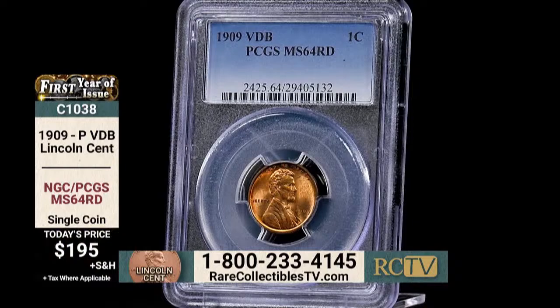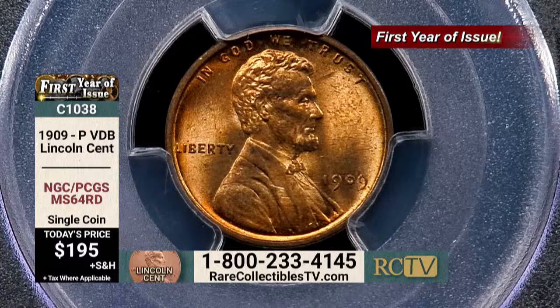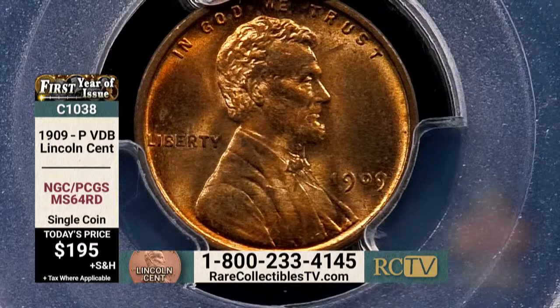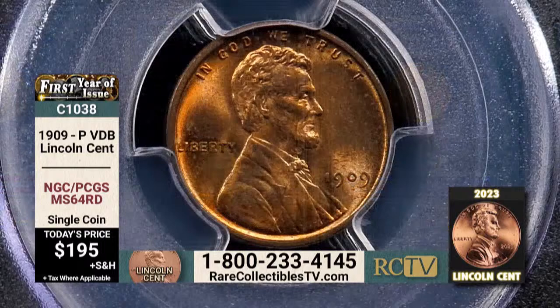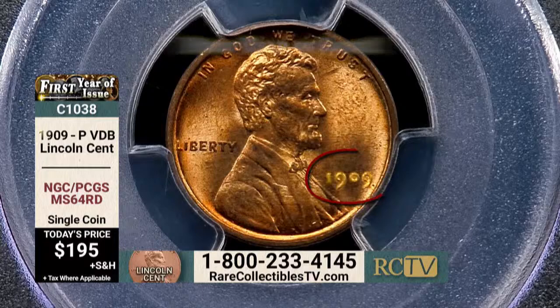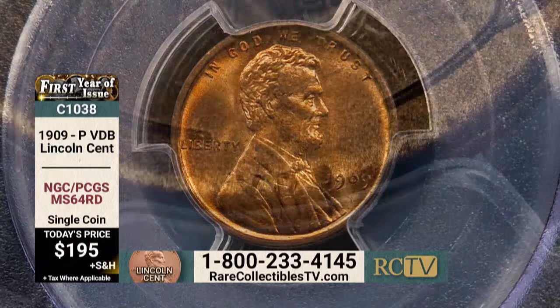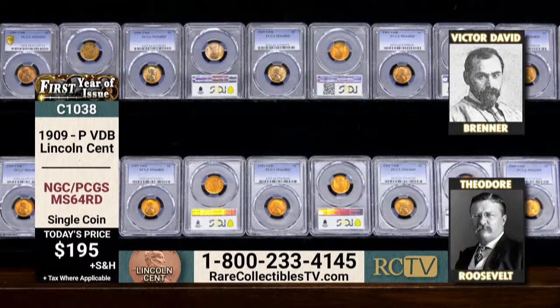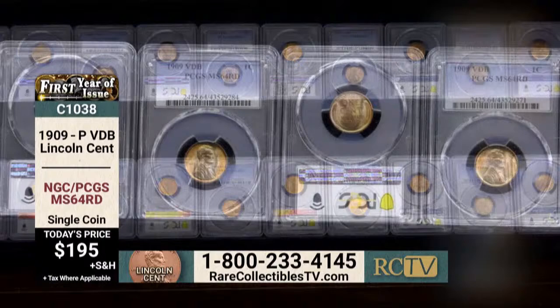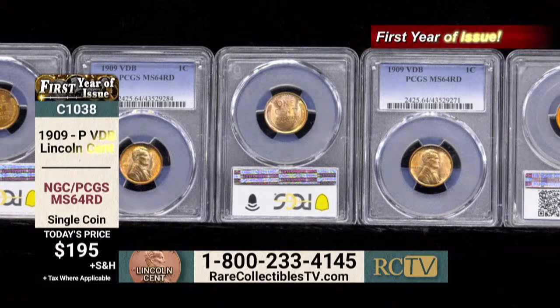A Lincoln cent. The coin that has gotten so many people to collect coins, myself included, the coin that is so beloved that in 2023, I mean, what is that, 114 years later, they have yet to change the design. They've changed the reverse, but they have still left that obverse with Honest Abe on it since 1909. And these are the very first Lincoln cents ever to be produced, ever to be released, with that fabled VDB initials on the reverse, standing for Victor David Brenner, the man who Theodore Roosevelt personally selected to design these coins. And these are some of the most important Lincoln cents that will ever be released. And they're available tonight for not even $200.